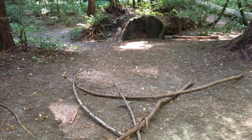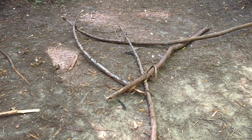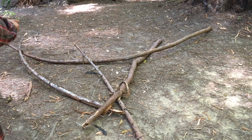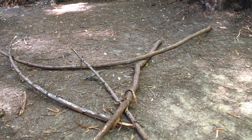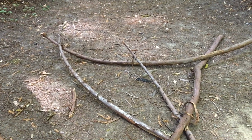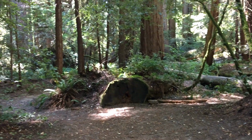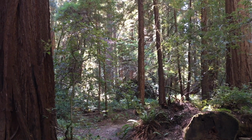I would call it a ground glyph or whatever, made out of redwood. It's almost in the shape of a triangle, and then you also got these two crossing here. Could be, you know, people do come up here, but I've had a couple experiences up here, and we're finding these structures as well, and we'll be checking out some other structures down the way that are just mind-blowing to me.